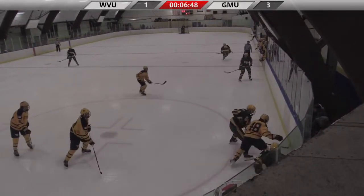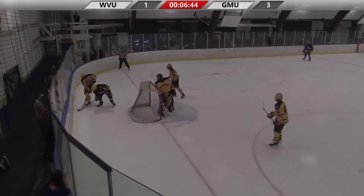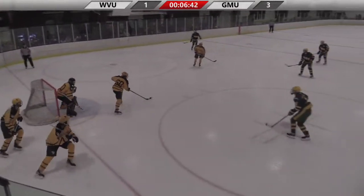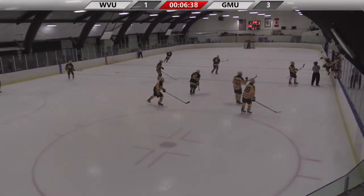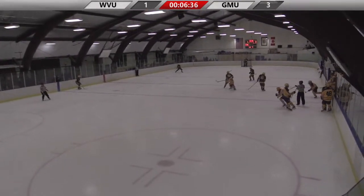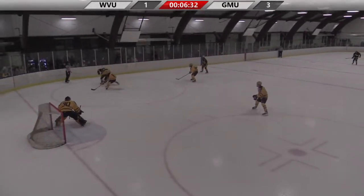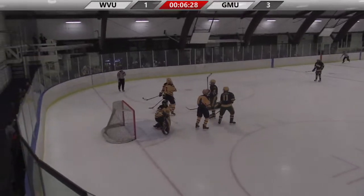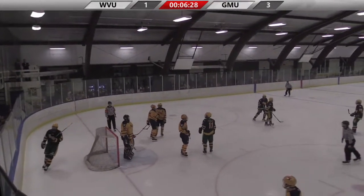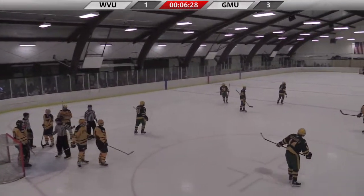George Mason has had no real chances here on the power play, so the Mountaineers are doing a good job as Jones battles for it. And this one's going to be cleared away and should expire the George Mason power play. Shot! Oh, what a glove save by Hugh. That was a point blank chance right into the glove of Hugh.